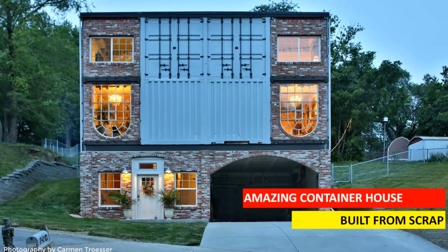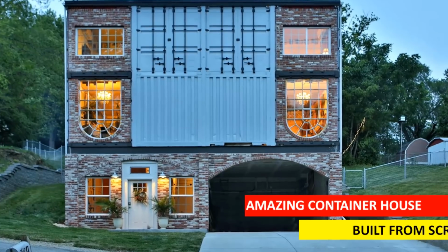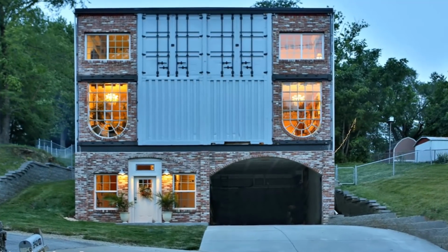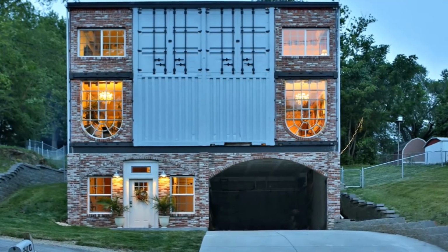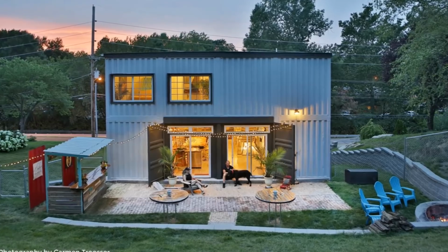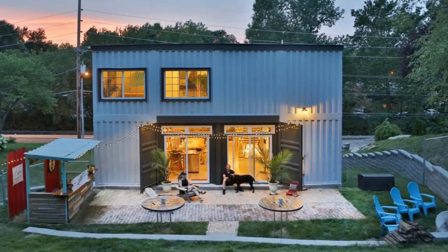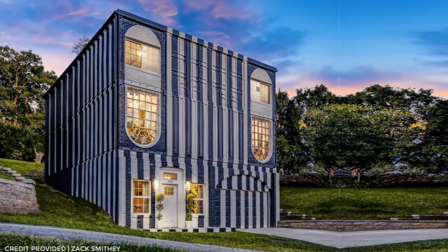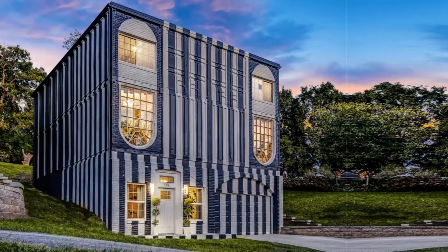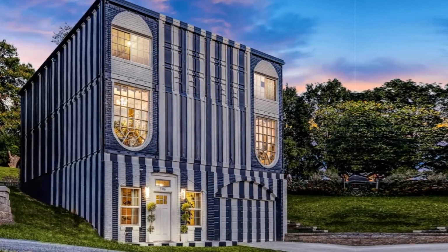At number 5, Smithy Container House in St. Charles, Missouri. This amazing home in St. Charles is built almost entirely from scrap. 90% of all building materials used in this house are recycled. This 3-bedroom, 2.5-bath home is built using 8 recycled shipping containers stacked in a giant cube shape.